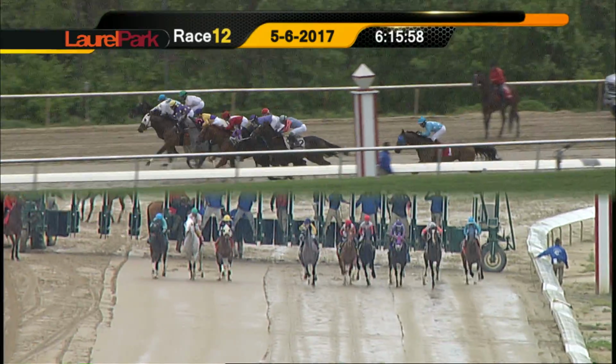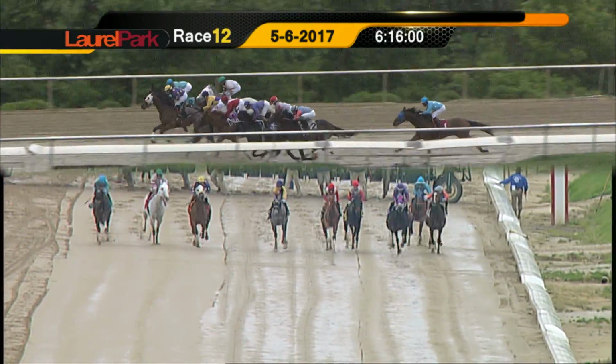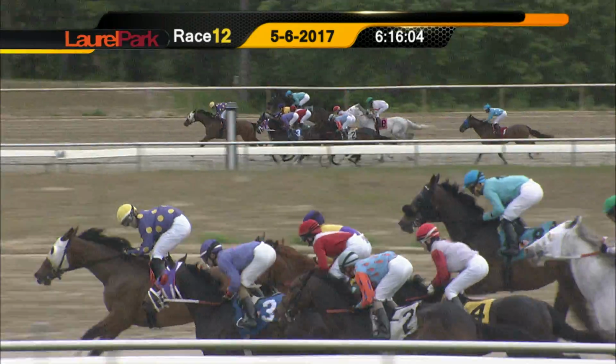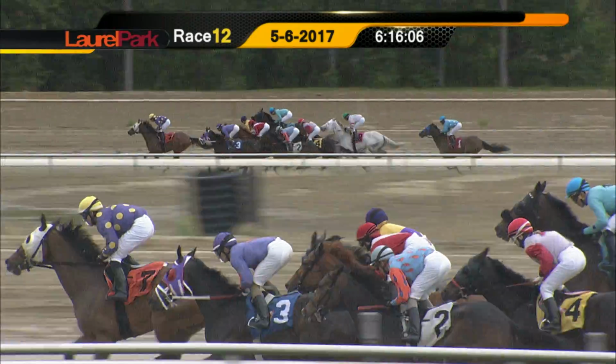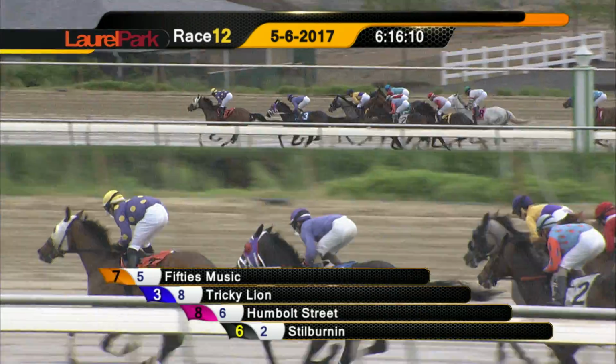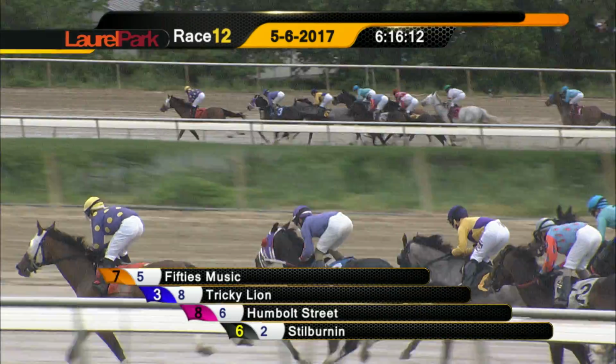Tel Aviv Dubai all the way from Cyclogenesis, and then My Enigma. And they're off. Breeze by You slow from the gate. 50s Music and Don't Be Scared, Still Burning is up there, and Tricky Lion, Red Colors too is the humorous, in between horses, and Sigmet, here followed by Crazy Wild Bill, the gray Humboldt Street, and Breeze by You last to miss the break.